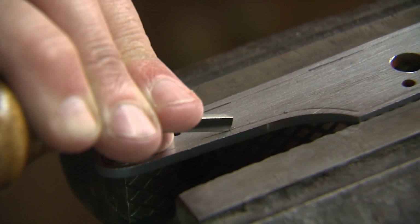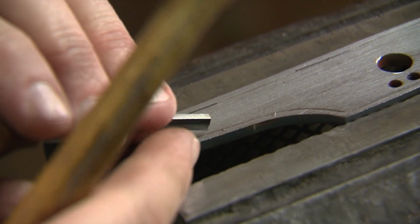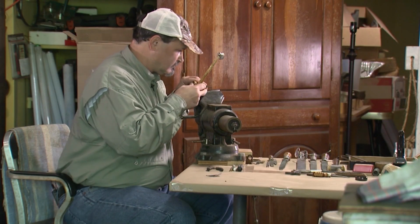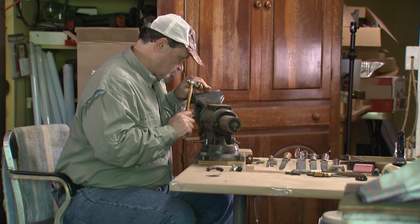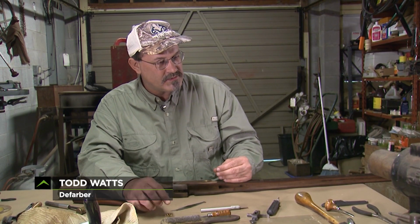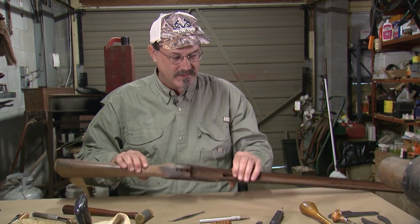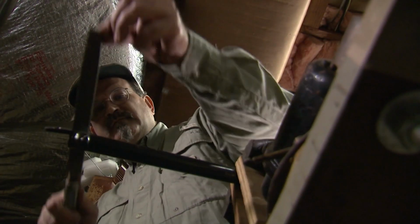When I finish all the way around, I'll put the second line just outside of this line. Most modern Civil War reproductions are made in Italy, and a few in India. Some are better than others, but they all show up here needing some work. The stocks are too big. The contours are wrong. As you can see on this one, I've been correcting the contours already to match the originals. Serial numbers, inspection marks, anything that's not correct has to go.